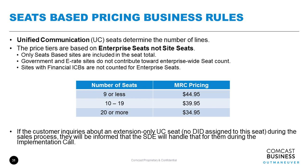As far as the seats go, if they're getting 9 or fewer seats, it will automatically populate a rate of $44.95 per month per seat. Then between 10 and 19, that will drop the price to $39.95, and 20 or more will populate $34.95. And the nice thing is this is based on the total number of seats. So if they're getting, say, 25 seats, then all of those seats will price out at $34.95 each.